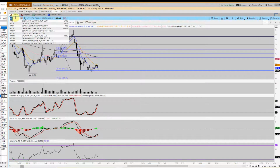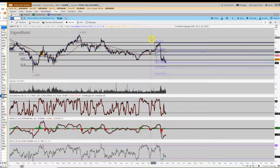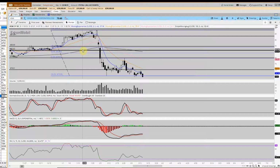A couple other trade setups potentially. XOM, ExxonMobil. So this has been in a pretty steep decline ever since the market kind of rolled over. I assume there was some kind of earnings here. I don't know for sure, but XOM has been in pretty rough shape lately.